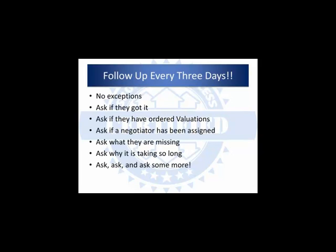And be persistent. Never expect that they got your file. Never expect that they got everything. Never expect that they got your faxes. Never expect that you should just call back in 2 weeks. What if they didn't get it? If you sent it in on Thursday, and you don't call for 2 weeks just waiting for them to get it, then you didn't know till 2 Thursdays from now that they didn't get it. You should have known that Monday, no matter what. You just should have known, okay?